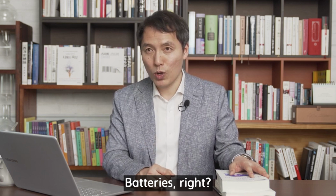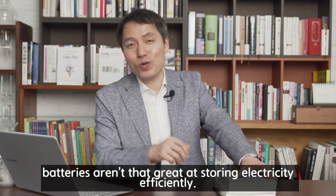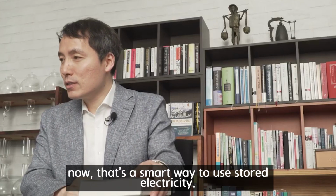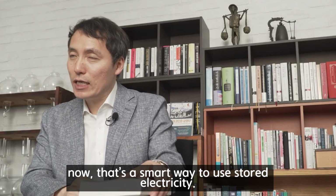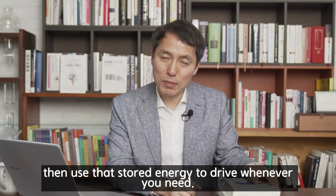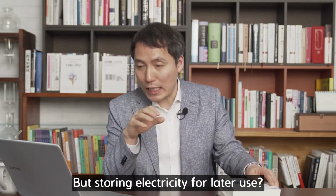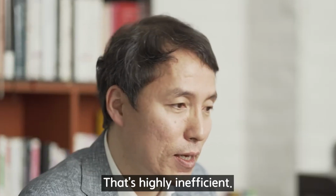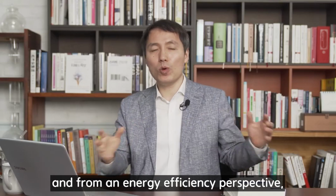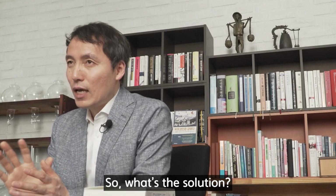Batteries, right? Store the power. But here's another problem. Batteries aren't that great at storing electricity efficiently. Elon Musk's Tesla, now that's a smart way to use stored electricity. You charge your car when demand is low, then use that stored energy to drive whenever you need. That works. But storing electricity for later use? That's highly inefficient. Many physicists have crunched the numbers, and from an energy efficiency perspective, it just doesn't add up most of the time.